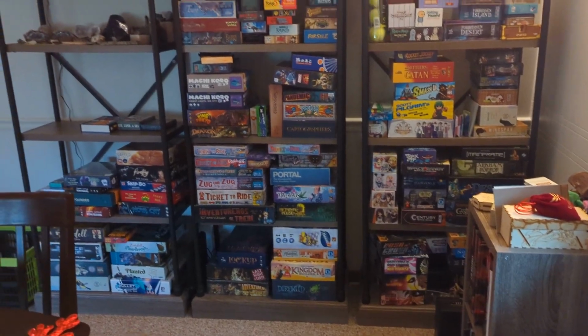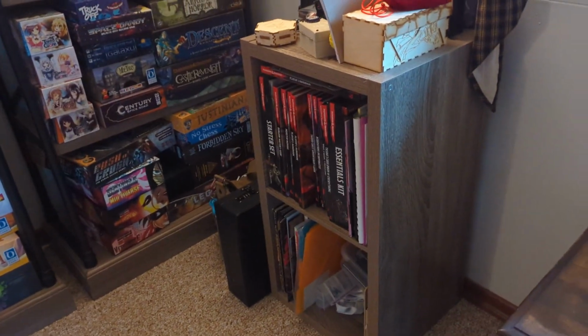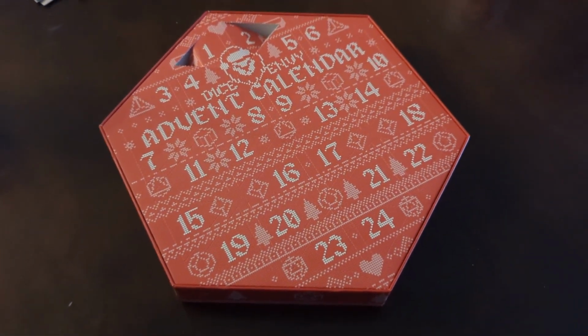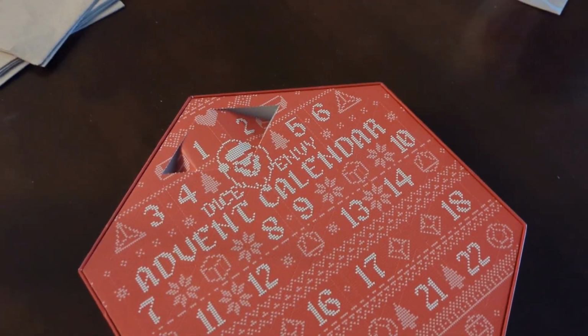We have these three shelves that are majority filled with games, and Josh has a bunch of D&D books and stuff over here. It makes sense that he got a dice advent calendar, and he opened day one and two already. Show us what you got, Josh.